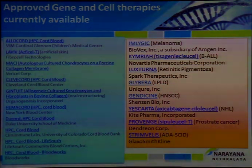In Europe, it got approved. But this also costs $1 million for a treatment. So it is now at risk of getting pulled back because there aren't that many takers for it. Gendicine is the one that's been the flag bearer of it. This is for head and neck cancer. It's very simple. It's an adenovirus delivering P53. It's been there for more than 8-9 years now. And of course, Yescarta, which Sharad talked about.